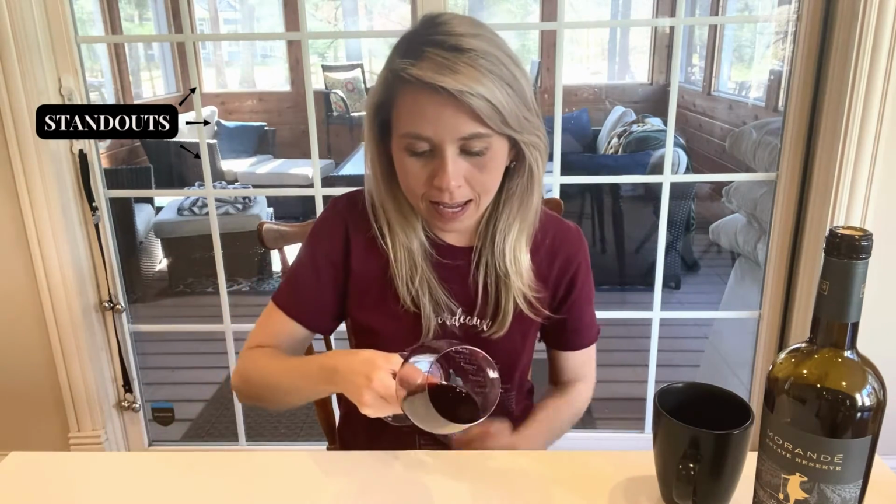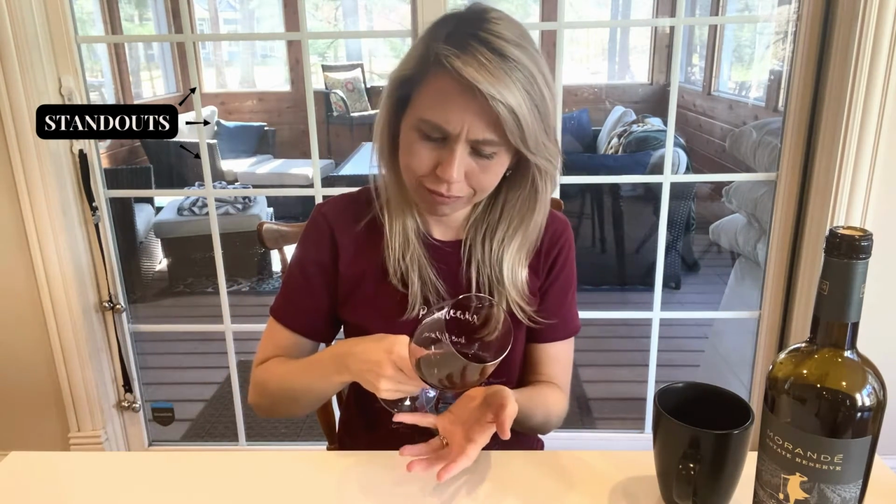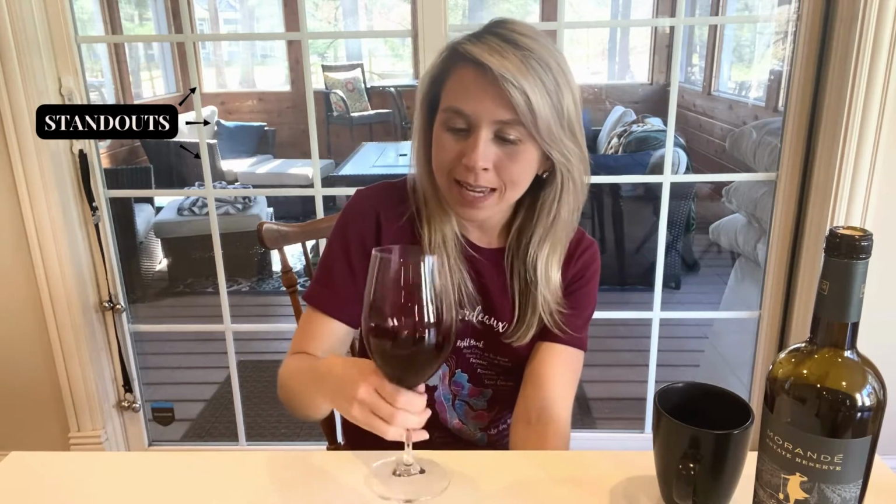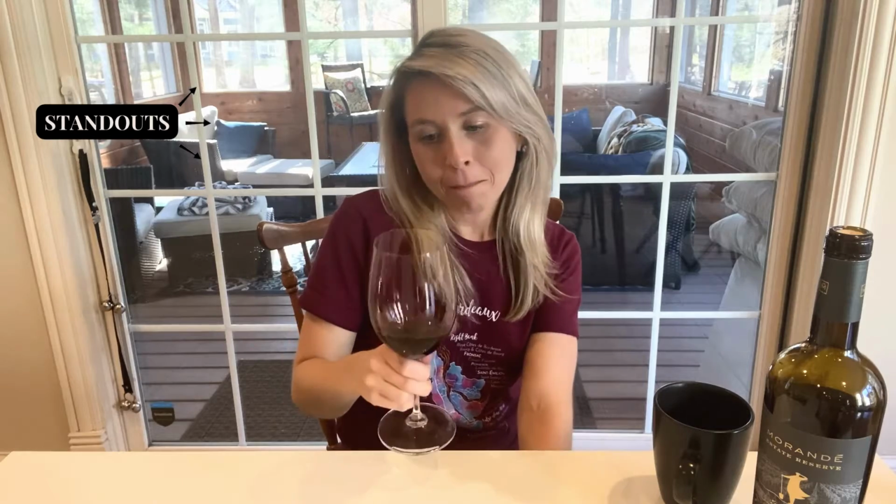So this is a, I don't know whether to call this medium or deep. I can kind of see through it, but there's not a ton in my glass. I might call this a deep ruby. So deep ruby. Intensity on the nose is moderate, so not as intense as the last wine.